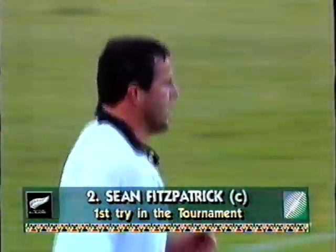He's a cheeky thing, standing out here on the wing. He seems to be kicking beautifully now. That's straight between the posts. And having had a few blips in the first half, he's coming in now with 20 points.